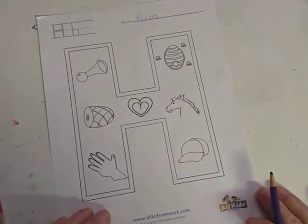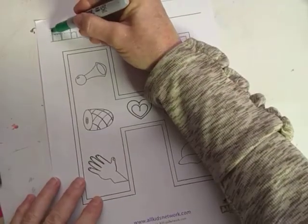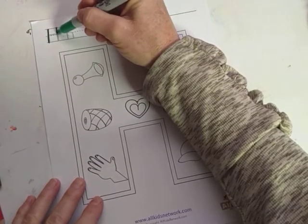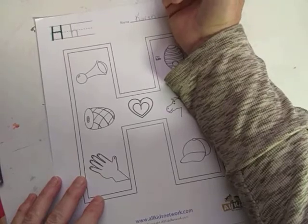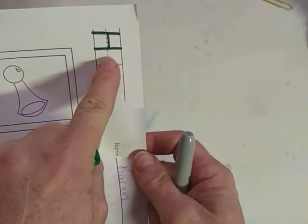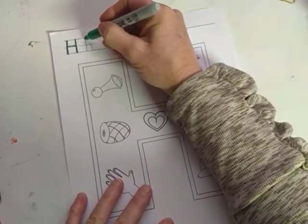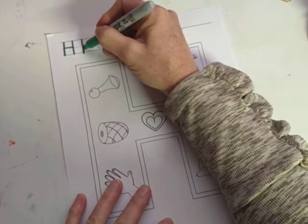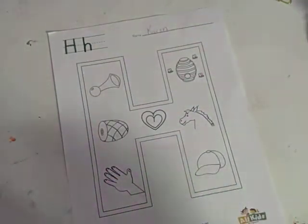This one we're just going to color. So to make an H, we have our capital H. It goes down and down. You get a little space, and then you cross it in the middle. So it's kind of like a sideways I. See, if you look at it, it looks like an I. But if you turn it this way, it's an H. And to make our lowercase, we make a straight line down, and then we come up and kind of make a little bump on it.